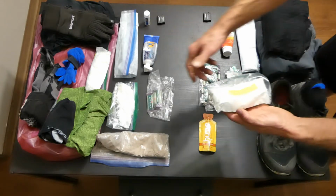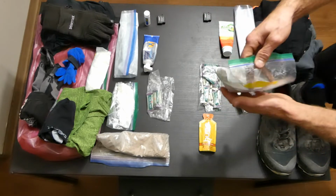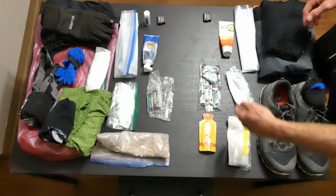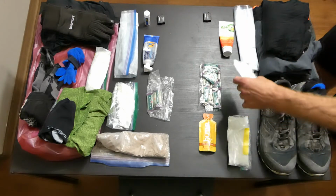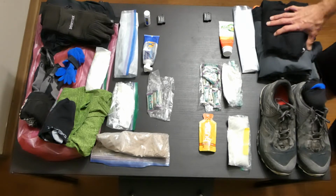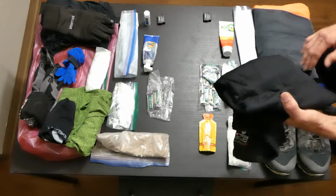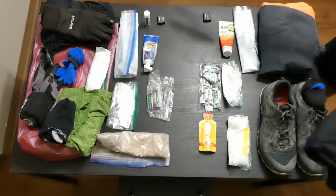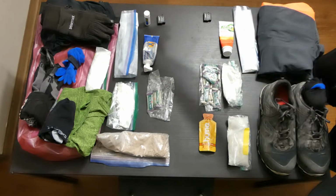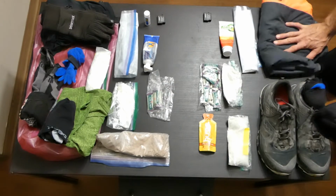Oh yeah, in both of these bags I'm also going to have extra Tailwind. This is enough to fill up both my bottles. So that's Tailwind, and this is Tailwind as well. Of course, marked with yellow tape so I can't mix it up with anything else. Extra baby wipes too, foot powder. The only thing different here, I've got an extra warm layer too, just in case anything gets wet. And if I deem it necessary and it's too hot, I might just change up from the rain jacket and bring a lighter windbreaker, just in case.